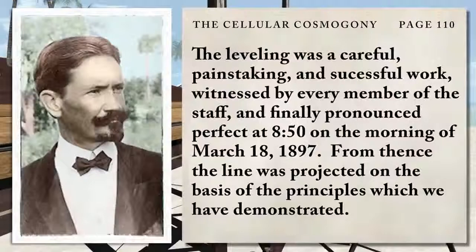According to Morrow, the leveling was a careful, painstaking, successful work witnessed by every member of the staff, and finally pronounced perfect at 8:50 on the morning of March 18, 1897.